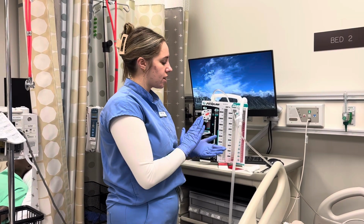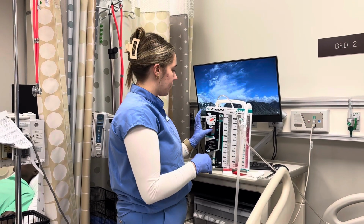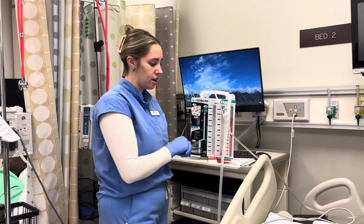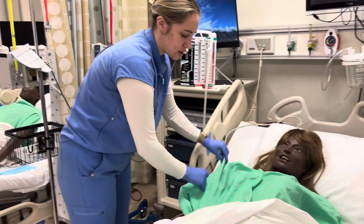Again, you'll have gauze, Vaseline, and a clamp at the bedside to troubleshoot those problems. Again, if there was a bellowing problem, we would check this section, but everything looks good right now. So I'm going to go ahead and close this up.